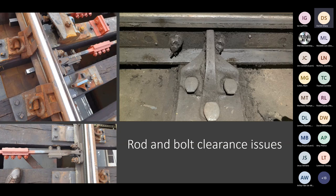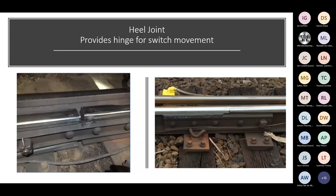Right. So bottom left-hand side as well. Lots of obstructions from track rods against bearers. Again, due to the design, due to the lack of room for a lot of the objects there. So a lot of failures were caused by that.